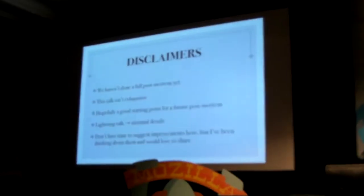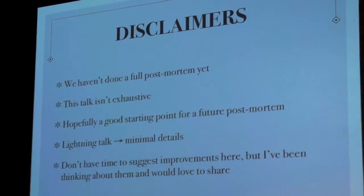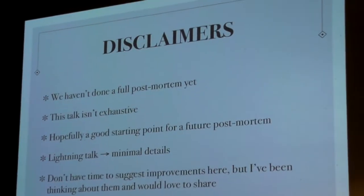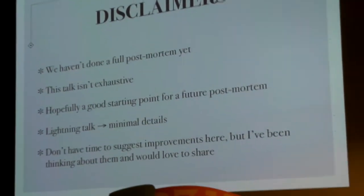So first, some disclaimers. We haven't done a full post-mortem. This is obviously a lightning talk, so I can't go too much in depth. And I actually don't have any suggestions to improve stuff I talk about here, so if you want to get my suggestions later, come talk to me.